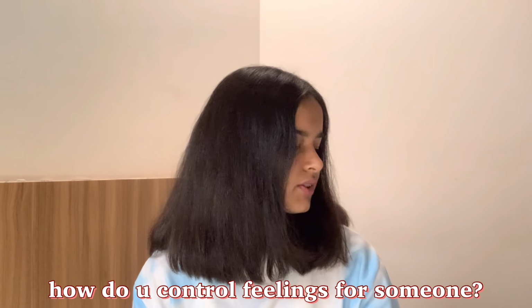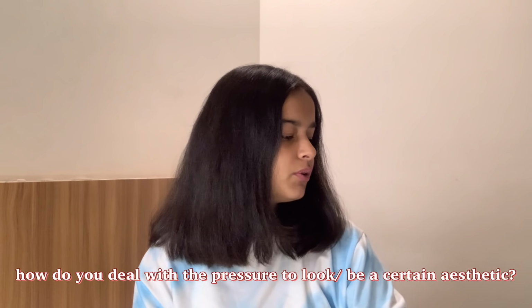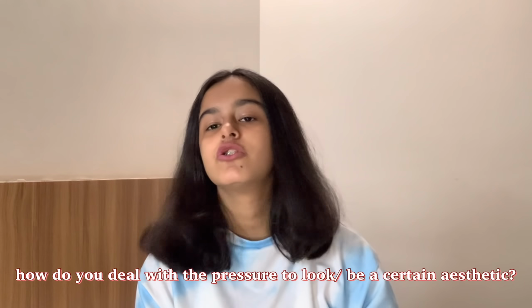How do you control feelings for someone? You can't. You can't control feelings for anybody. You cannot change it until and unless they do something that you don't like. So yeah. Man, I really like this lipstick. It literally did not give any mark on my coffee mug. And it did not even smudge off. Yeah, look.